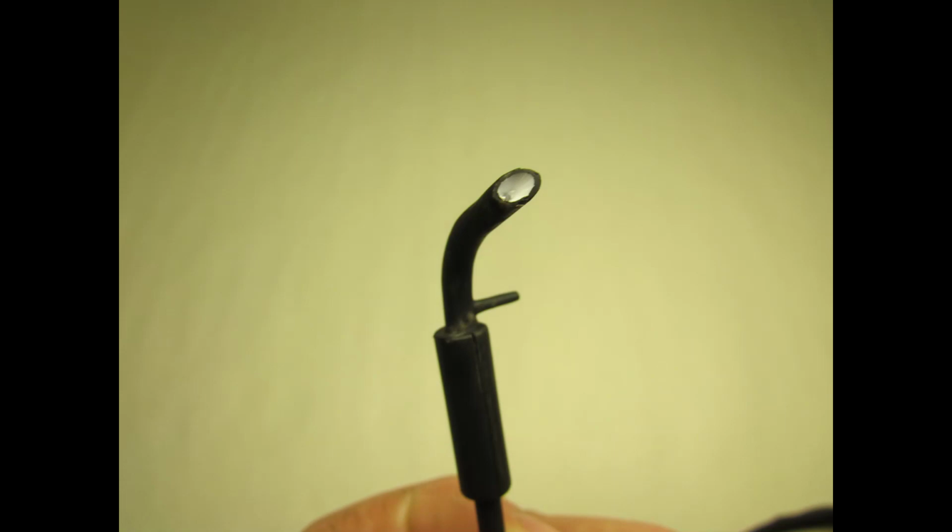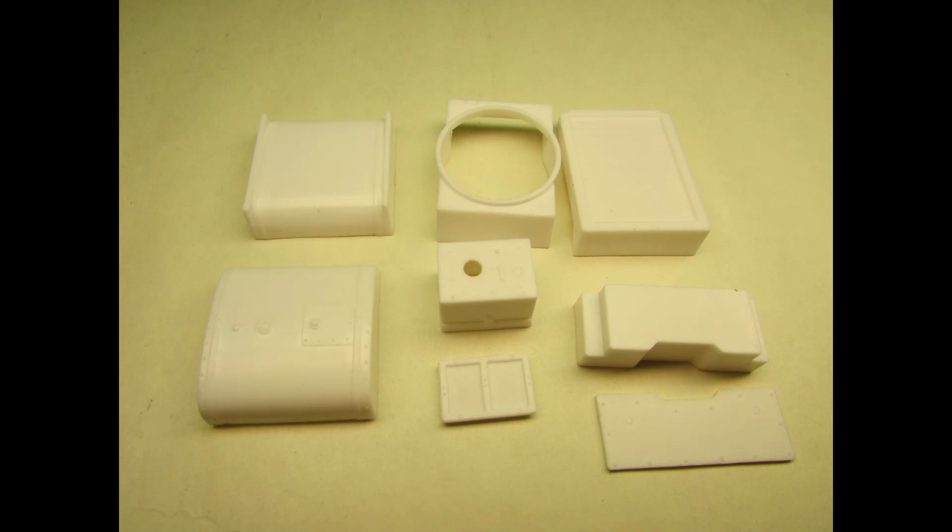Now I'll get these parts out and clean up the radiator and the shroud, the air cleaner box, the reserve tank, and the fuel tank. And I painted these with some of the Stenolres black primer, which is actually a good color. Now back to step 6.